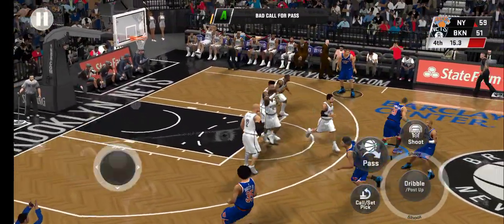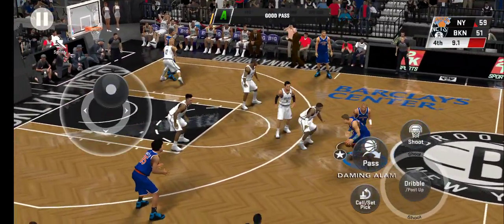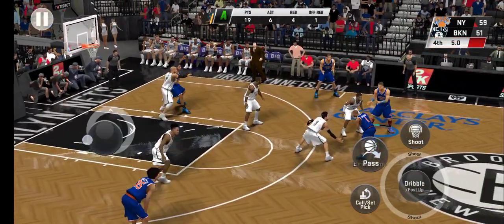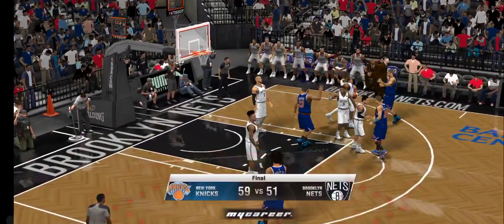Now Robinson. Pass to Erickson. They set the pick. So it's New York.